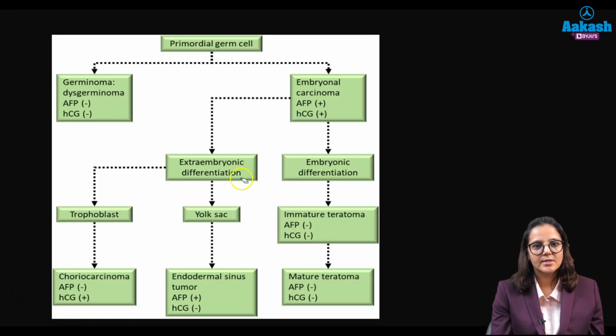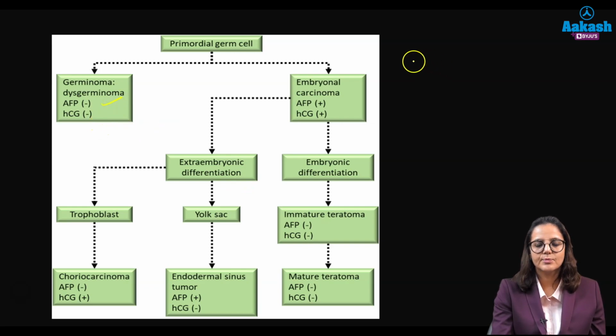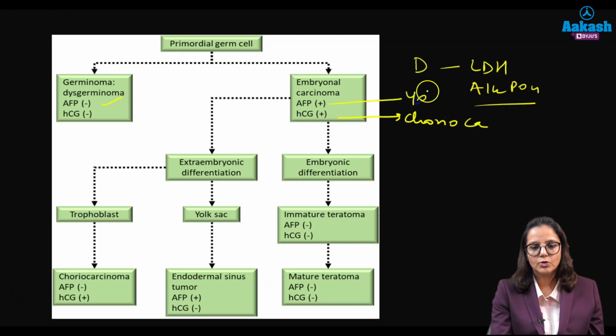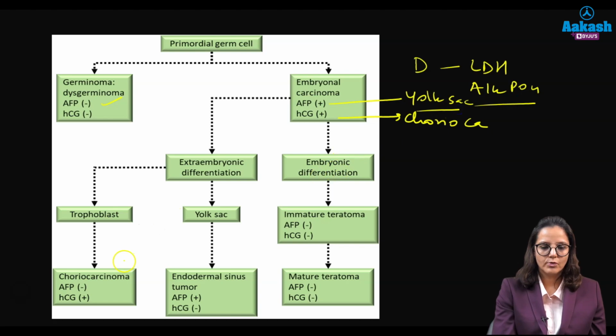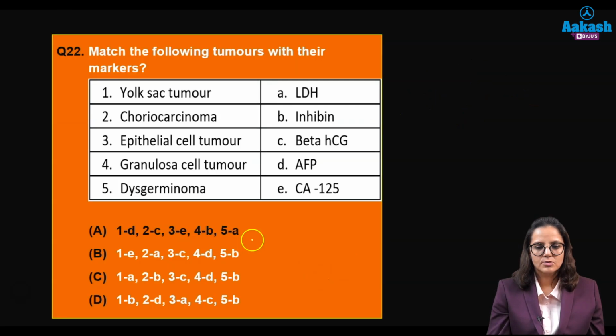Okay. So primordial germ cell tumors are of two types, dysgerminoma and embryonal carcinoma. So this dysgerminoma is negative for both alpha fetoprotein and HCG, and it is positive for what? Dysgerminoma is positive for LDH and alkaline phosphatase, right? Now over here this is very simple. Embryonal carcinoma is positive for both alpha fetoprotein and HCG. We know that HCG is positive in choriocarcinoma, right? Alpha fetoprotein will be positive in yolk sac tumor. Just remember that. So for choriocarcinoma, HCG is positive; for yolk sac or endodermal sinus tumor, alpha fetoprotein is positive. Now nothing is left, so teratomas will be negative for both alpha fetoprotein and HCG. Okay, so this is going to be our option.